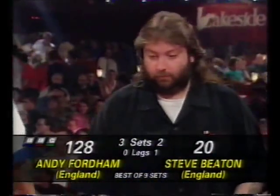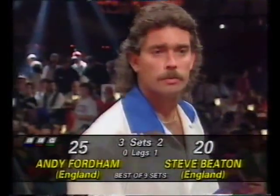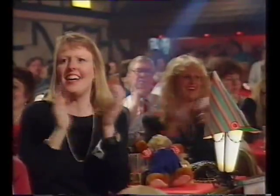Andy, you require 128. We'll go with 18s with the first start. Treble 20 with the second. Bull with the last. Oh, unlucky Andy. 103. Stevie required 20. Double 10. Double 5. It's not the best double on the board, but it goes in. Yes! That's the second leg.